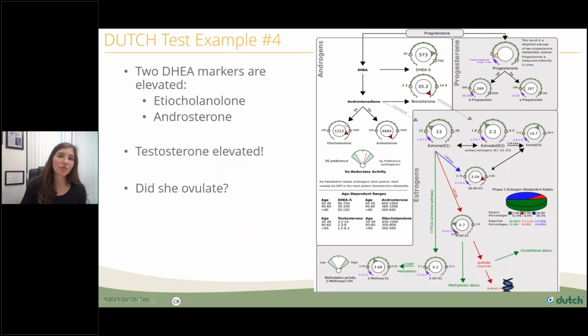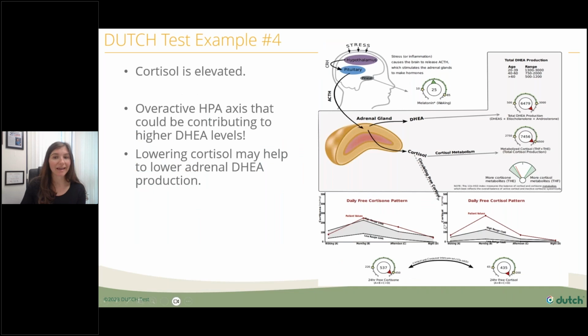And 2 of her 3 DHEA metabolites are elevated, but remember, this could still mean she's got adrenal involvement. And actually, if we look at her cortisol again, look how high that is. So from this Dutch test, I got a lot of information. And for her, the good news is there's a lot we can work on, right? We have identified that there's likely ovarian involvement, likely adrenal involvement, definitely HPA axis dysfunction. So at the next follow-up session, you're going to have a lot of follow-up questions to ask.